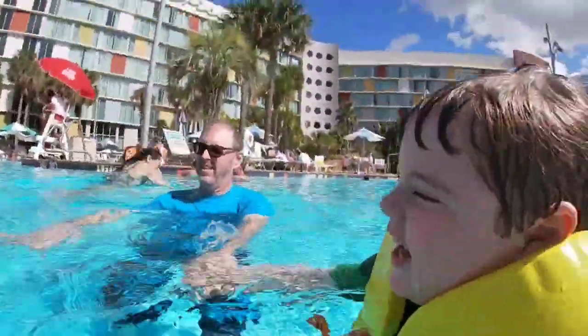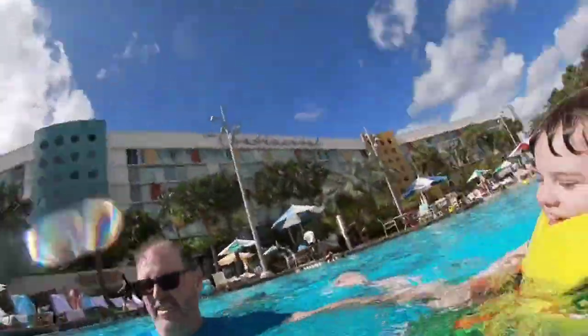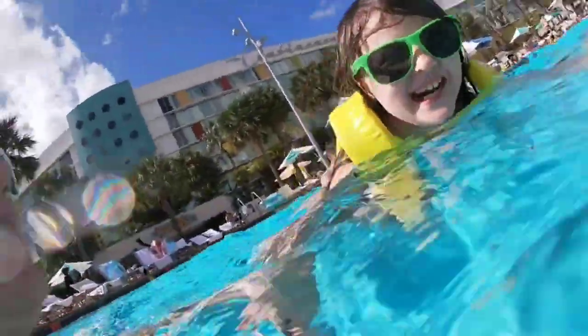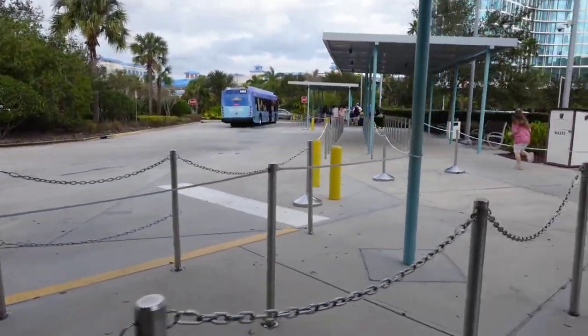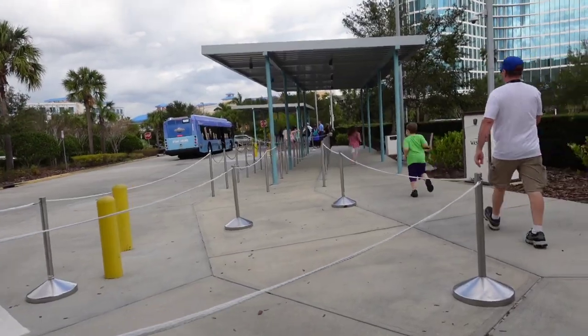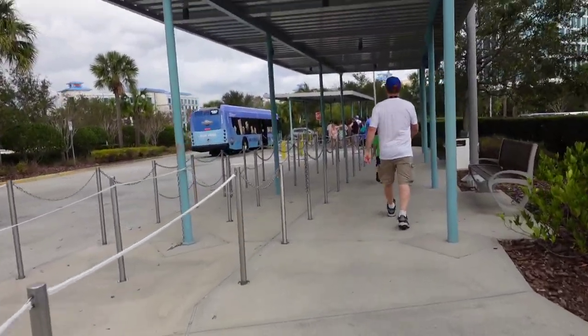After the pool, we got cleaned off and then we headed to the park for our Marvel character dining, which was awesome. Now, the buses arrive, I would say, about every 5 to 10 minutes. It wasn't long at all. And then it's about a 5-minute bus ride.